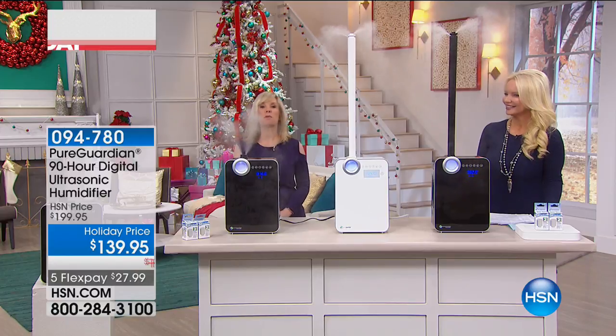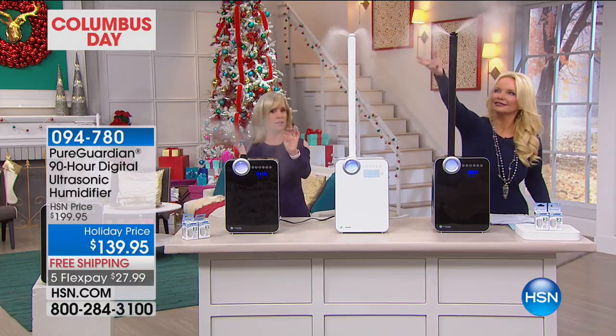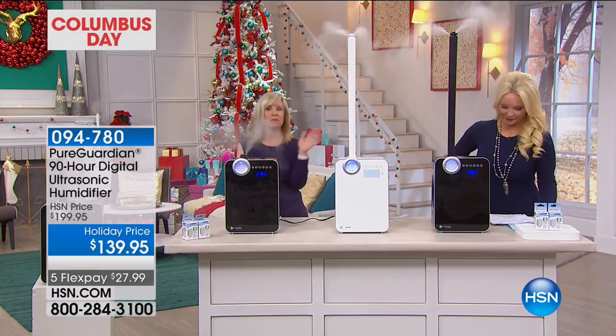Yes. So this is the Pure Guardian. It's a 90-hour humidifier designed for your medium to large room. So it's your full size. It's not those little guys that you put by your bedstand.